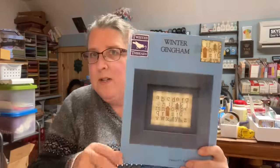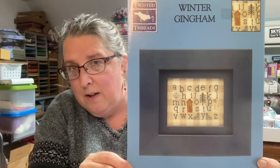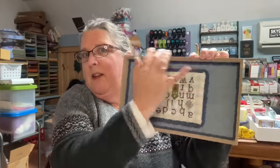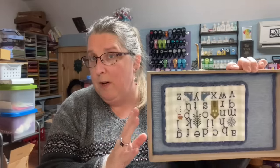Now this is a cross stitch by the Twisted Threads, called Winter Gingham. And I did this last year and I showed it. I also did a Thanksgiving Day one that they had. I think it's called Thanksgiving Gingham. And I am working on that finish next because I think I have another type of box decor. So on one side is a Halloween, the other open side of the box, I think I'll mount the Thanksgiving Day one so I can just do a flip over when I change.